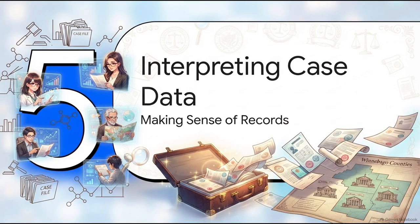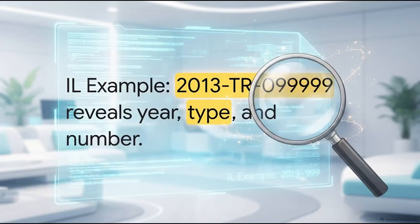Let's dig into Section 5, interpreting your case data, making sense of the records. Think of a case number like a giant treasure map. It's not just a string of random digits. It actually tells the complete story. Look at this Illinois docket number example right here.